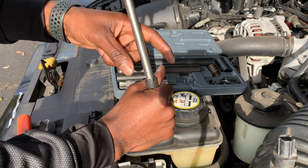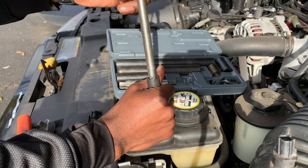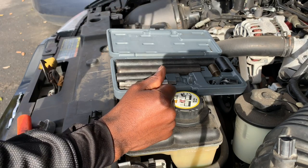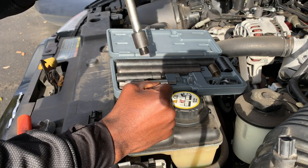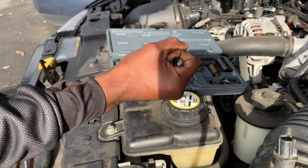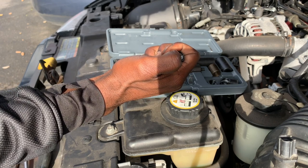Once it stops, the cool thing about this tool is you'll back it off, back it off, back it off. Make sure you're going down straight also. What's going to be left is this collar inside of your cylinder head, and that is the thread pitch for your spark plug hole.